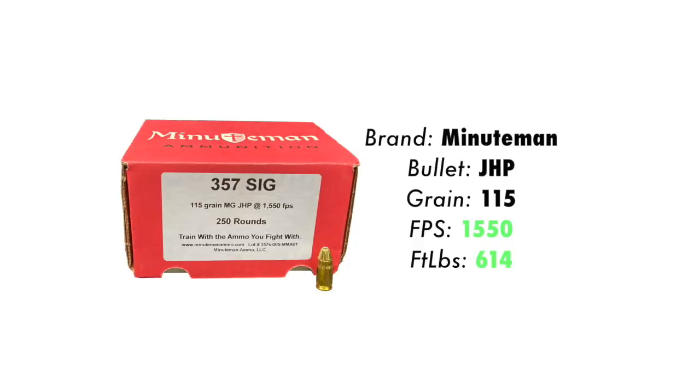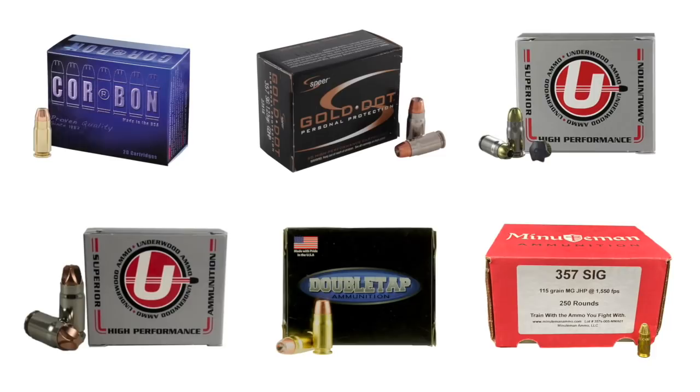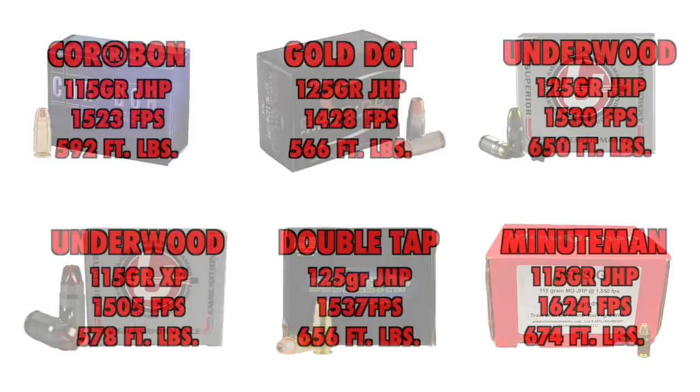Okay, what we actually got out of this round at the range, out of my Beretta, out of this 115 grain jacketed hollow point Montana Gold bullet from Minuteman Ammo, we achieved an average of 1,624 feet per second, and that translates out to 674 foot-pounds of energy. This is probably the most potent ammo we tested today. This ammo is screaming.